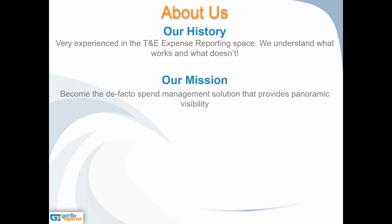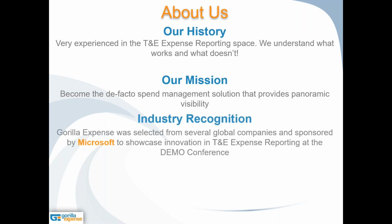Our mission is to become the de facto spend management solution that provides panoramic visibility, and that's a big mouthful, and I'll explain it a little bit more as we go further. But what we know is that spend management is one of the bigger challenges facing companies today, and it's something that we acknowledge and support and put into all of our solution set.